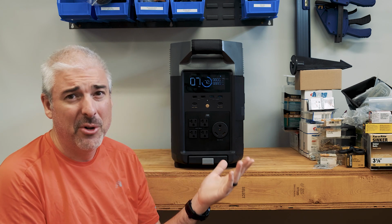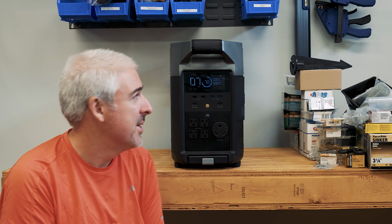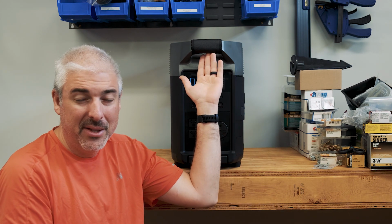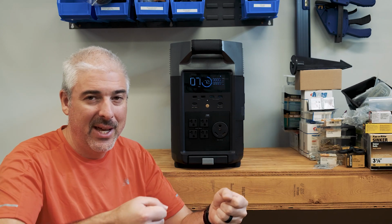It is, I think, a good format. I think this kind of boxy design is decent for storage, for putting it somewhere. The handles stick out a little bit in the front, so it's not 100% space efficient, but I think that makes it a little easier to carry than tucking the handles in.